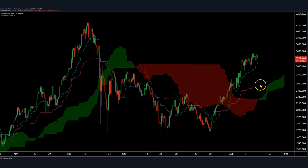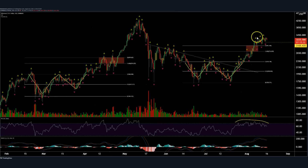And I'd much rather buy ETH based on the 12-hour cloud at 2,500 than at the current price. So I'm looking at divs, I'm looking at the 12-hour cloud, I'm looking at the Kijun. Mean reversion is all the way down here. Is it going to get down to 2,500? I don't know. Could it happen this week? Sure. But again, that's why you use a trailing stop.